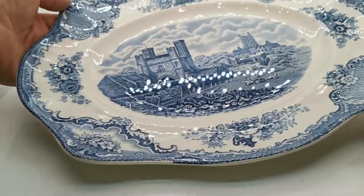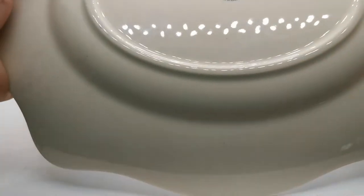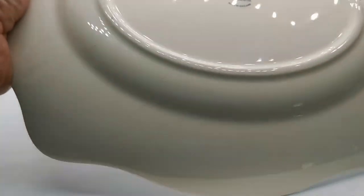I'm just looking at the glaze reflection on this one, just to see if I can get that for you. It's unmarked, this. Absolutely beautiful. Very unusual shape with these ears coming off it. Just let me show you the china mark if I can get it into focus. A little tricky with something this size.